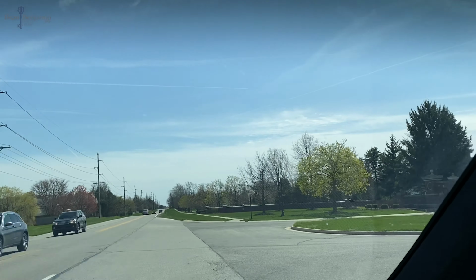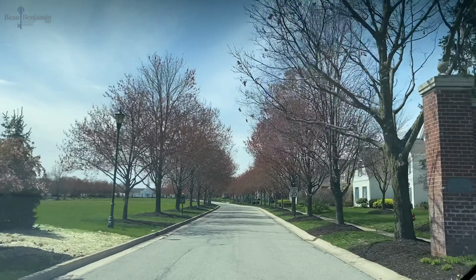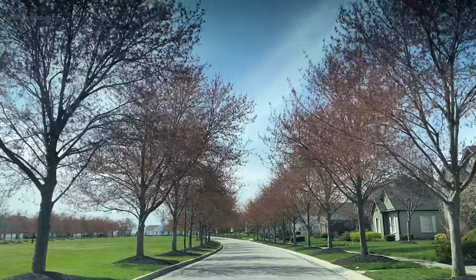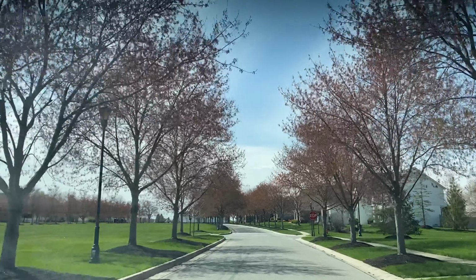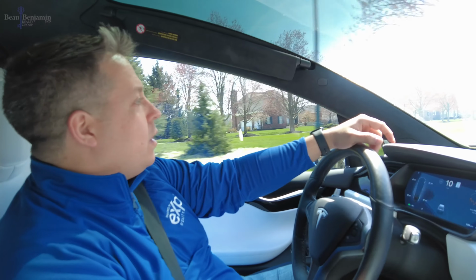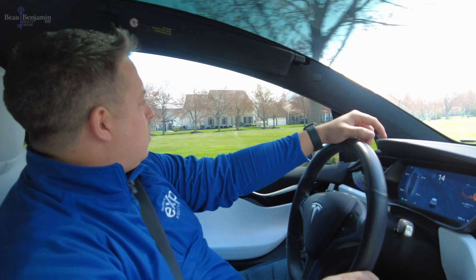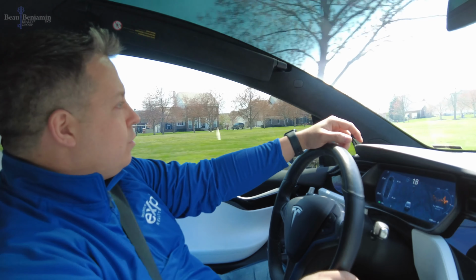So here we come up on the Centennial front entrance, and this is what I was talking about with the Christmas lights. When you enter the neighborhood, it's split path, so you've got one in, one out. You can see all these trees that are just budding here in the spring, and all of these trees are lit up with the white lights. It's absolutely beautiful. I love Centennial neighborhood just in regards to how they really took their time to architect the neighborhood and the setup, and it's just a beautiful neighborhood to be in.